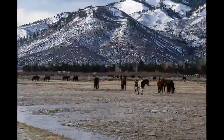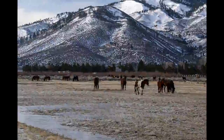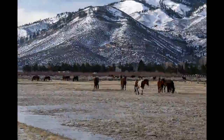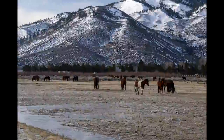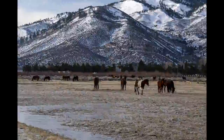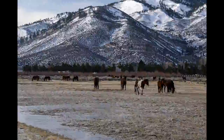I'm going to guide you through an exploration of your own breath. We all have breathing structures that help us breathe. The main one is your diaphragm. This is a big muscle that goes across your body.